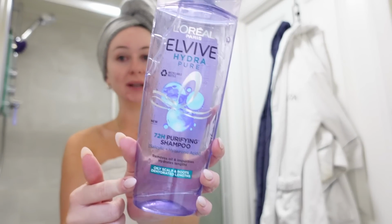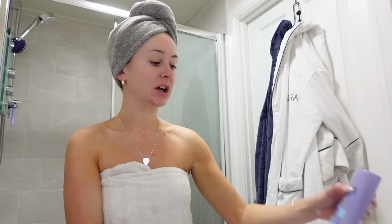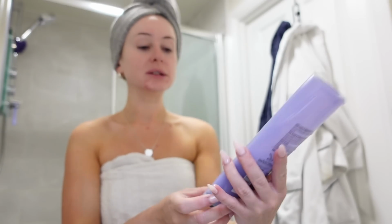So I'll shampoo twice with this. As I say, I really have been enjoying this one. And then I've been using the matching conditioner as well. I think it's got salicylic acid in it, which helps with an oily scalp.